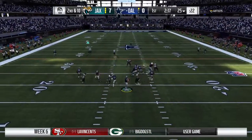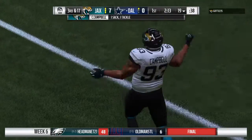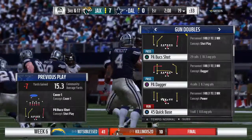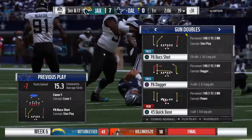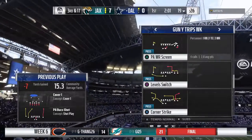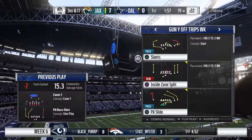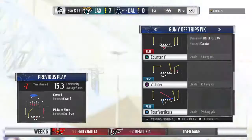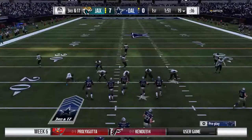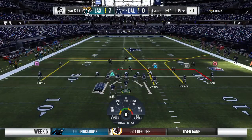They play fake to Elliott. Now Prescott. Jaguar pressure and a Jaguar sack. Calais Campbell in there to bring him down for a loss of 7. They'll need a big play here. Will Dak and the Cowboys after the sack. It's 3rd and long.